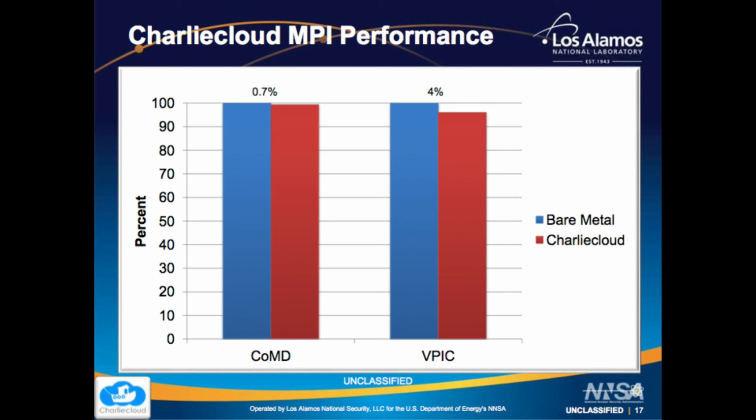So performance is always the big question. What's the performance penalty? It's essentially in the noise in our tests. And as you would expect, it's all namespaces. It's all inside the kernel. So there should not be any sort of measurable performance penalty. Oh, I should mention, those were 32-node MPI jobs, average of 3 runs.